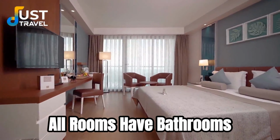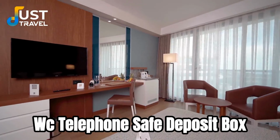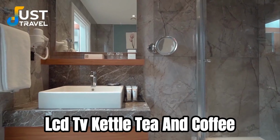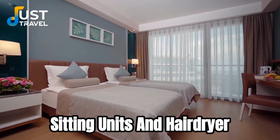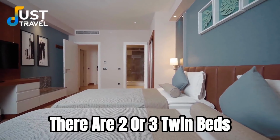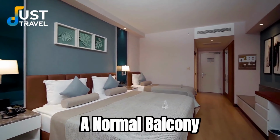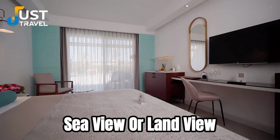All rooms have bathrooms with a walk-in shower, WC, telephone, safe deposit box, minibar, satellite TV, LCD TV, kettle, tea and coffee, sitting units, and hairdryer. Floor covering is laminate. There are 2 or 3 twin beds or 1 French bed. Standard rooms have a normal balcony or a terrace. Rooms with sea view or land view.